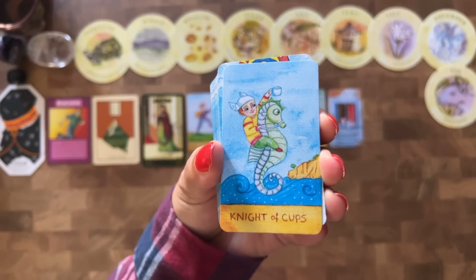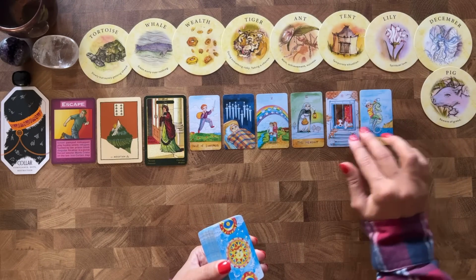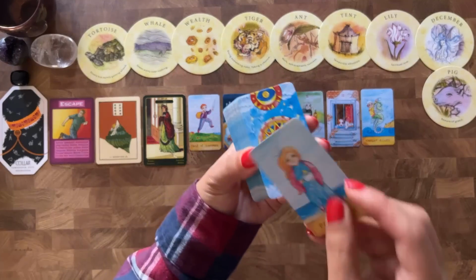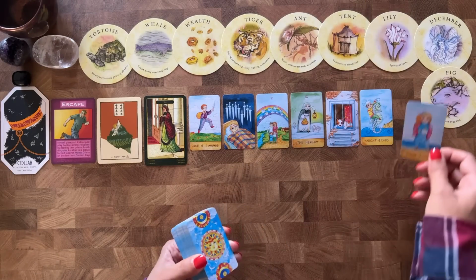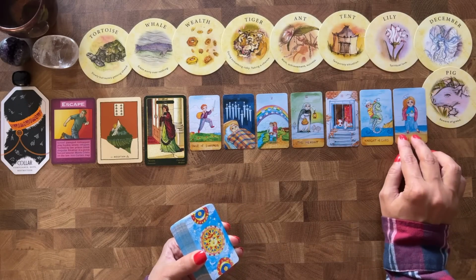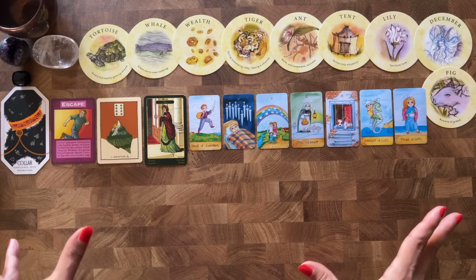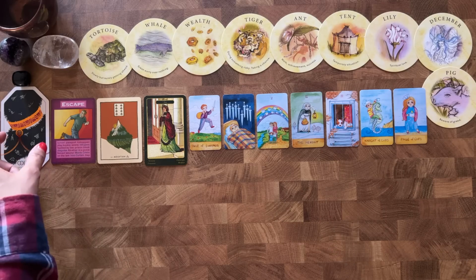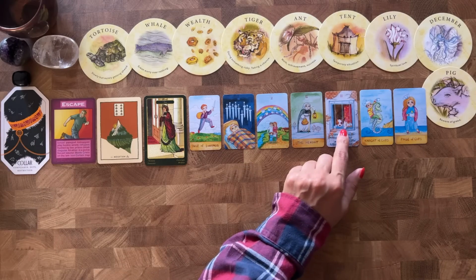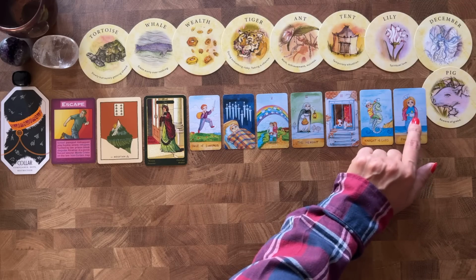The Knight of Cups. And the Page of Cups. There's a strong energy regarding another strong energy here, because we see a dog, then we got a dog here in the Four of Swords, then we got the Page of Cups, which is sometimes associated with a pet.